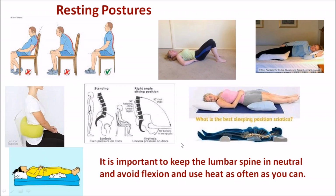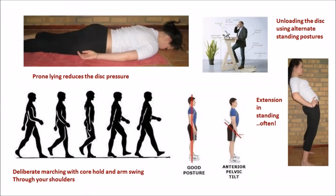Now, your core crunch is going to be one of the single most important movement patterns, and tune in here very clearly, for returning to riding and when you are riding.